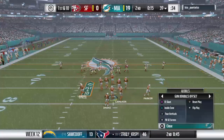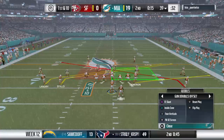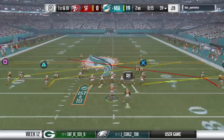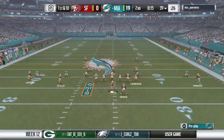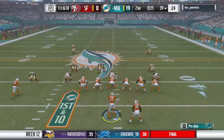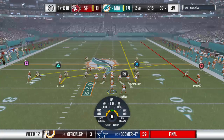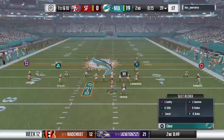Out comes the Dolphin offense now as they get set to take over here. And with time quickly fading here in the second quarter, not sure how aggressively, offensively they want to play this. I think we'll find out just how much they trust their guys in this situation if they decide to take a shot.